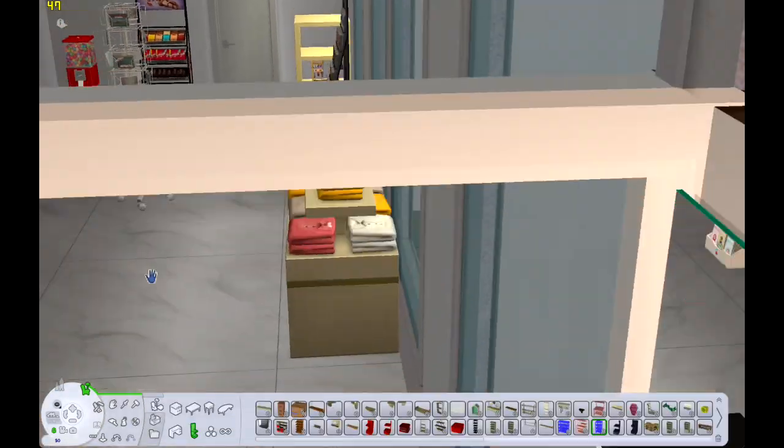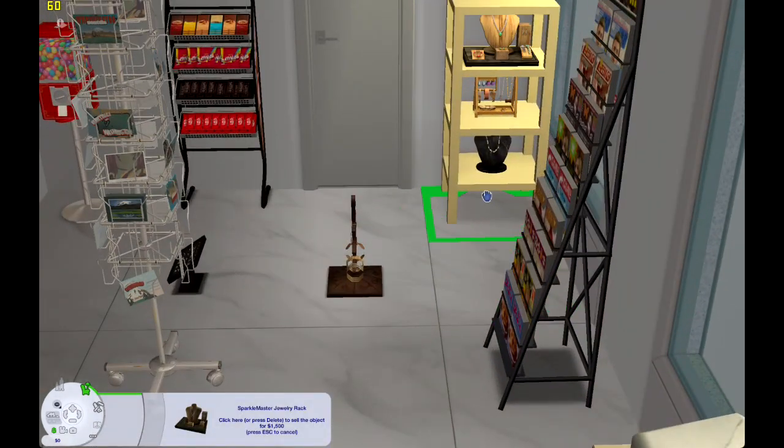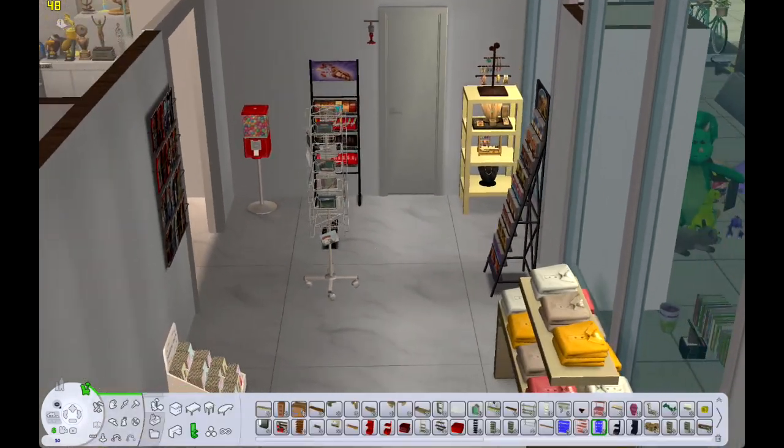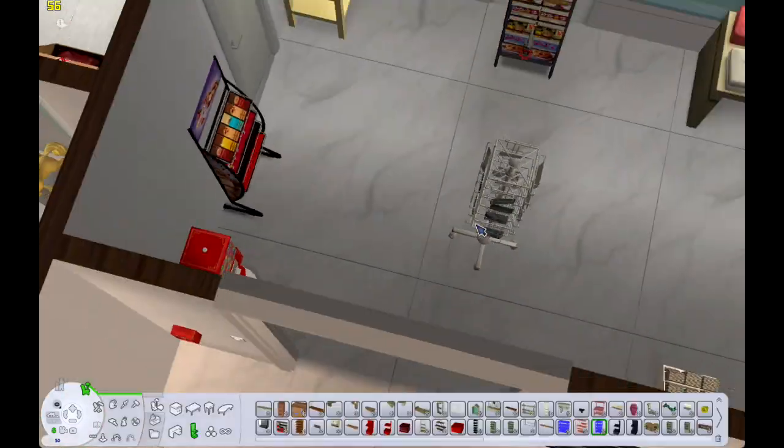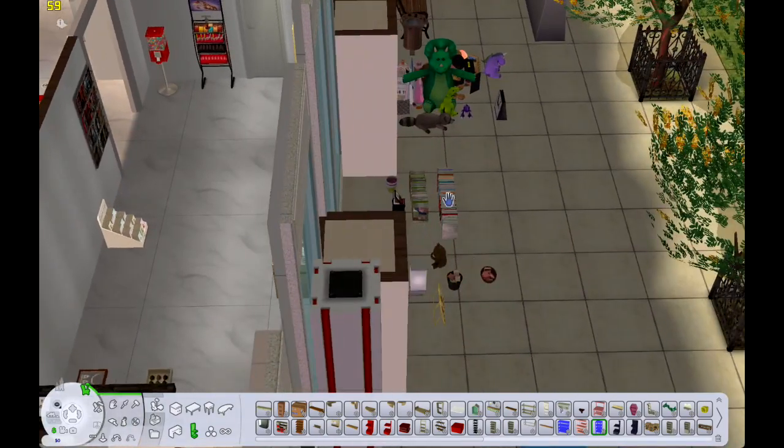So I decided to put this yellow sort of shelving unit in and I put all the jewelry on that. Most of the jewelry that's on there doesn't look super fancy or anything, so in theory it could be made by somebody who's local.